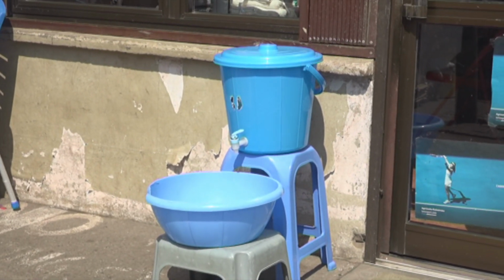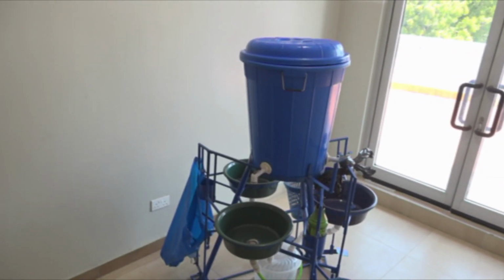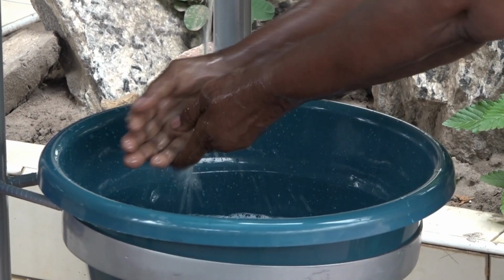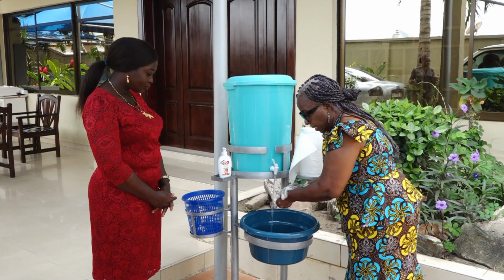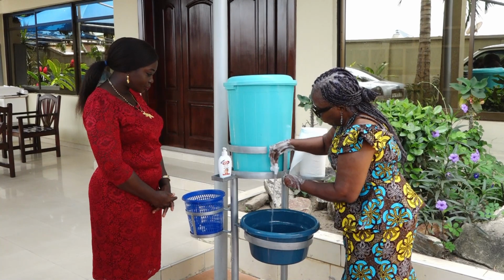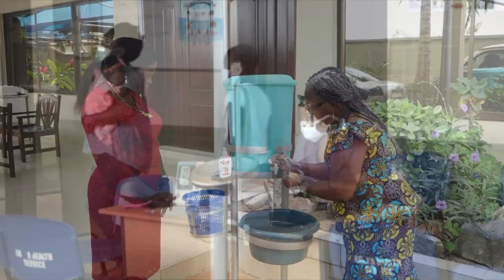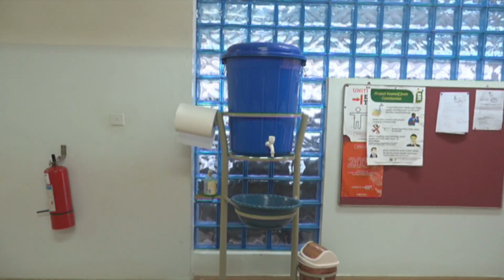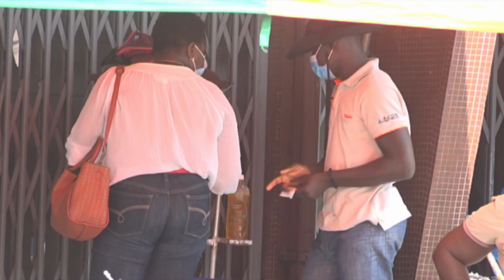It comprised a bucket and a basin on top of a metal stand. This hand washing station is the invention of Madame Veronica Bekoe. The one-stop shop of soap and running water has been designed to reduce the spread of communicable diseases like cholera and typhoid. In 2020, the Veronica Bucket gained global recognition when COVID-19 struck.